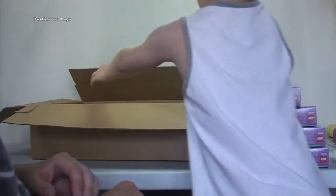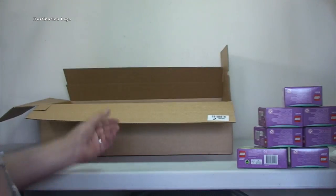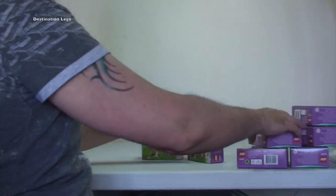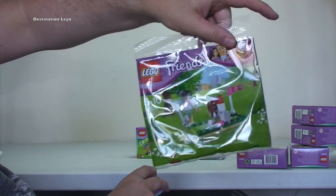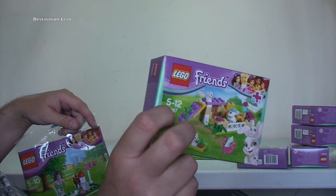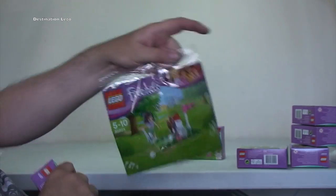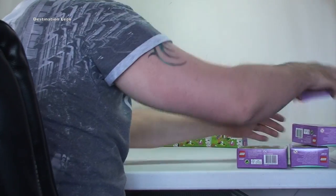One, 2, 3, 4, 5, 6, 7 of those, and Ethan's desperate to get this next one out. I can see why though, because I'm looking forward to this set. Let's get the box out of the way and show everyone what we've got. Well, wait. Let's do these first. So we have 7 of these Friends ones. The reason I've got 7 was that to get that, you have to spend over £25 on either Friends, Elves, or Disney Princess. So the reason I got these, I thought I could simply part these out, put them on my Bricklink store, sell the parts, get that. So one in the poly bag. So that's why I've got 7 of those.